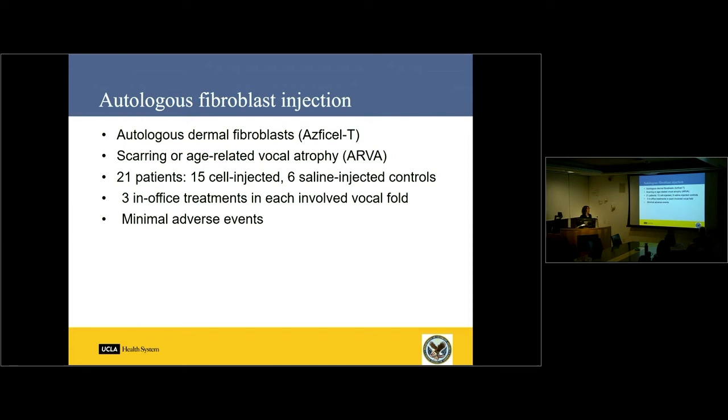Each of these patients received 3 injections in the office, awake, in each vocal cord that was involved. So for some people, if there was scarring in just one vocal cord, they would only get a unilateral injection, so 3 visits, 1 month apart. Otherwise, if they had both vocal cords involved, they would come for alternate injections, 1 at a time, so up to 6 visits. We did these as 1 vocal cord injected at a time, just because the volume injected was about 1 cc, which is a pretty sizable volume in the vocal cord, so you do see quite a lot of ballooning of the airway. We didn't have any airway events, and indeed there were minimal adverse events. Some people had some ear pain temporarily afterwards, cough temporarily, so kind of minor things.